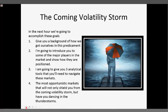So the goals I have for you here, I'm going to try to get through them as fast as I can, but have you come away with some actionable information. I'm going to give you a background of how we got ourselves in this predicament, which, make no mistake, we're in a predicament here. I'm going to show you some of the major players in the markets and kind of how they're handling it. I'm going to give you 3 trading tools that you're going to be able to take away and start trading right away. And then we'll also look at some live markets as well.